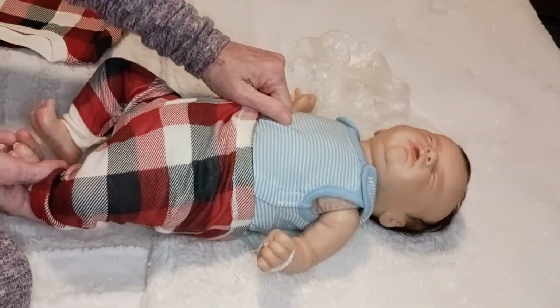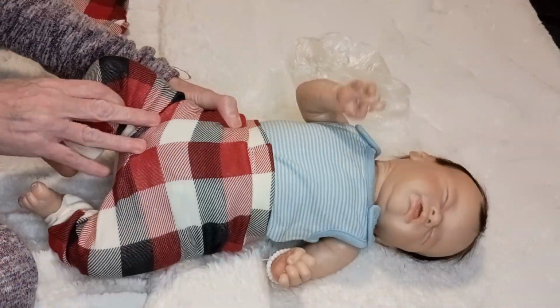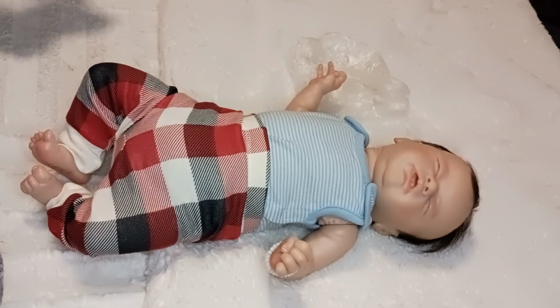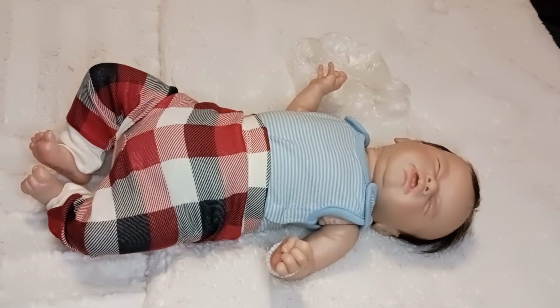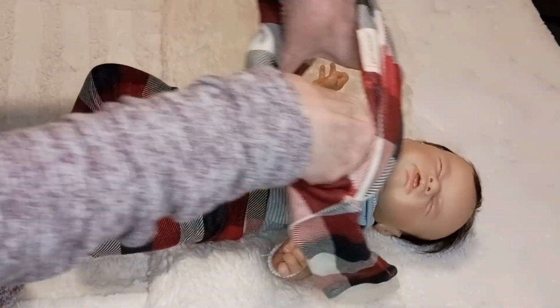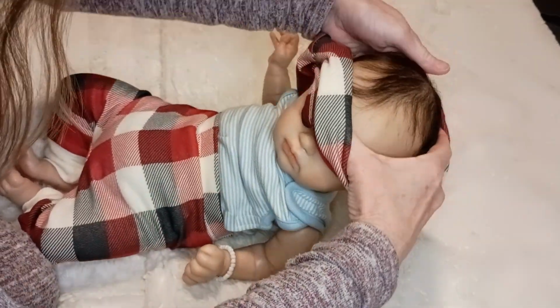See, look at that, guys. 0 to 3 months. Pfft, right. See, look at that. Poopity doop with their 0 to 3 month stuff. It fits them good. All the other dolls, it's so darn tight on them.